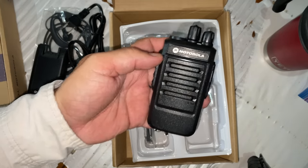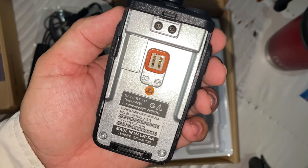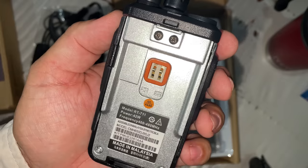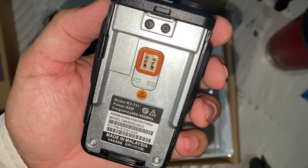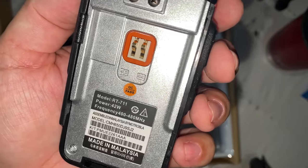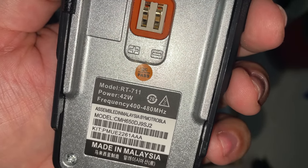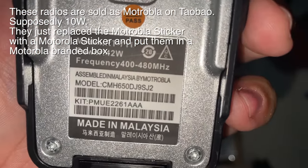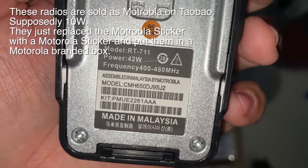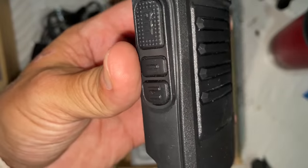And then here you go. Here's the radio itself. And this has a model RT-711, 42 watt. That's a joke. Frequency 400 to 480 megahertz. Assembled in Malaysia. Oh, this is funny. Assembled in Malaysia by Motorola. It didn't even spell it right. So obviously, folks, if there's any doubt in your mind at this point, these are Chinese knockoff Motorolas.